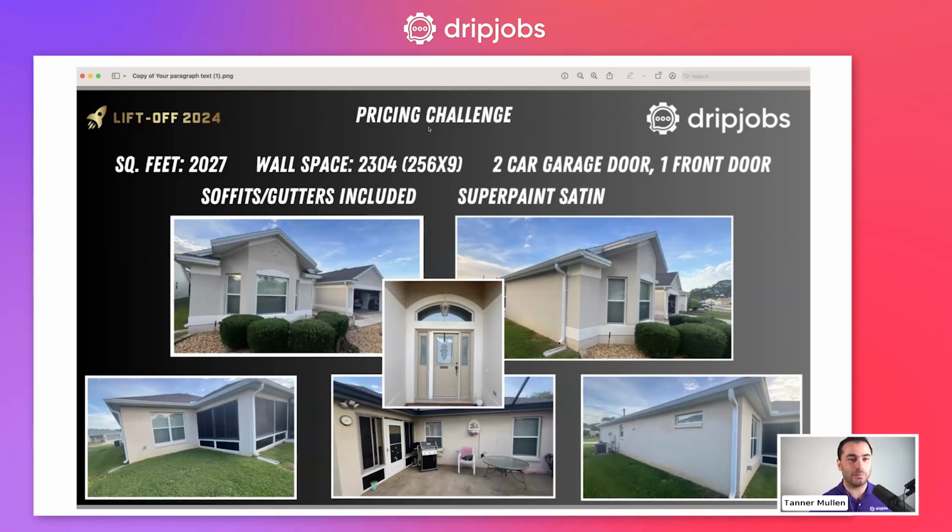So we got a ton of people coming in, and first thing I want to highlight here, guys, is that the neat thing about this is it's going to showcase that everyone is going to come up with a different price. This could be based on your cost, where you do business, how quickly you get it done, how much it costs you to do the job. There are so many factors, but this is a simple house for all of us to gauge where everyone would fall in terms of pricing.